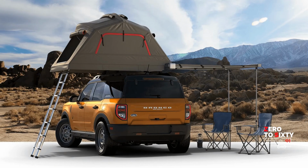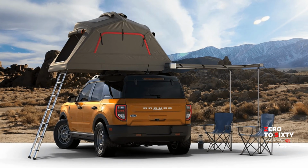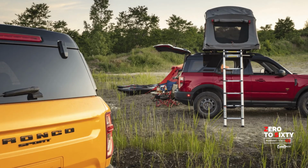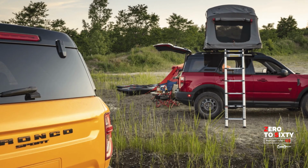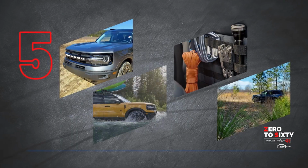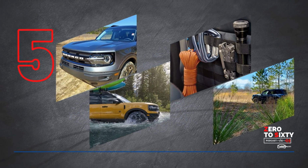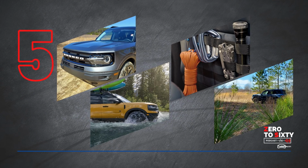And then it's going to support the weight of not only the tent when you're driving down the road to your destination or the trail, but it's going to support the weight of 2 adults in that tent when you're parked at your campsite. And finally, number 5 in my 5 things you need to know about the new Bronco Sport, I'm actually going to mention several off-road adventure features that together can add up to one great experience.